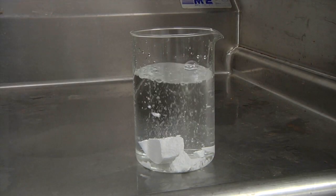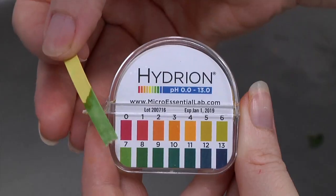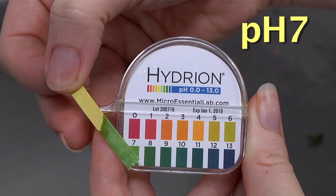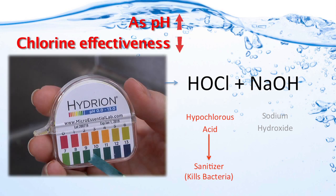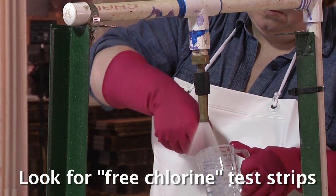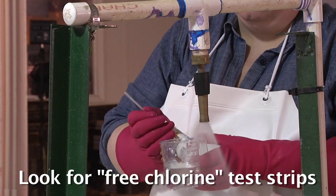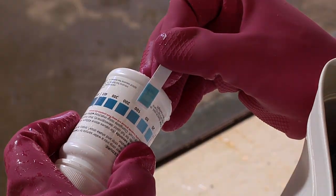When these compounds are added to water, the chlorine salt dissolves and forms hypochlorous acid when the pH is neutral, that is, pH 7. It is hypochlorous acid that actually kills bacteria. If the pH increases to alkaline, hypochlorous acid concentrations will decrease. Therefore, it is important to measure the free chlorine content and the pH of your wash solutions to make sure you have enough available free chlorine in the form of hypochlorous acid.